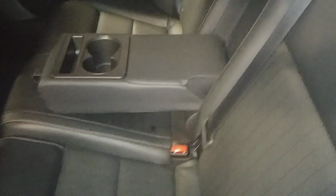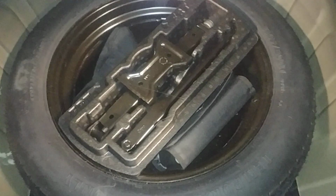Here's your rear passenger seat, and what that looks like, the whole rotation, no rips, does have an armrest with cup holders. Coming around, rear bumper looks pretty good. Your rear deck lid looks okay. Here's your rear trunk space, and what that looks like, pretty big and spacious. There is a spare tire here with some tools. I had to tuck away your owner's manuals right there.